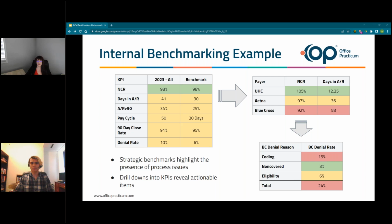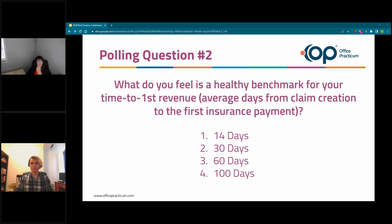Once you've addressed all the issues with Blue Cross and Blue Shield, you're going to want to go to your next lowest NCR, which in this case would be Aetna. Do the same thing with whatever denial reasons you find with Aetna, and from there, you'll start seeing the changes in your strategic KPIs. Now, in our next slide, Derek is back for a poll question.